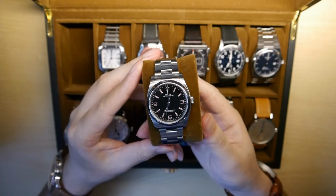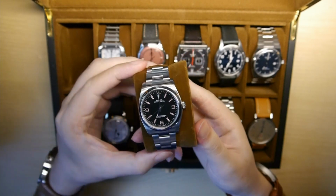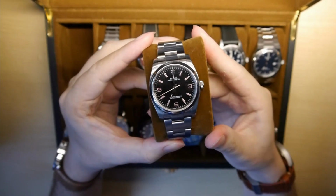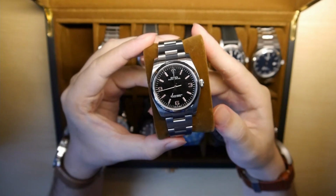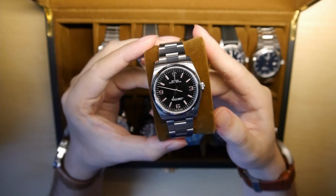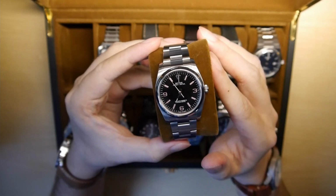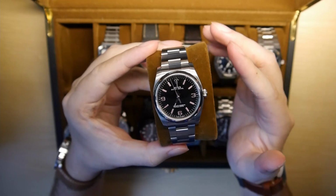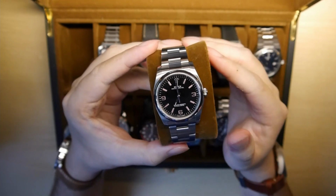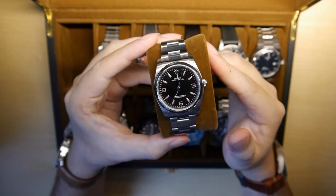Alright, so let's get started with the Rolex. This is the Rolex 116000, otherwise known as the OP36. As a watch enthusiast, I've always wanted a Rolex. I mean, who doesn't want a Rolex, right? With skyrocketing Rolex prices nowadays, I was looking for a relatively affordable model below $10,000. Believe it or not, $10,000 is not a lot of money when it comes to Rolex. So my options were fairly limited. It was either an OP, specifically the 36, or maybe the 39, but an OP nonetheless, or an Explorer.